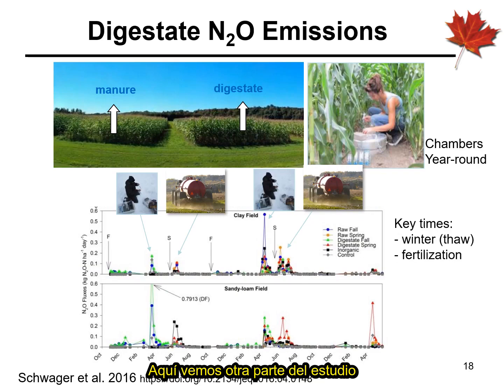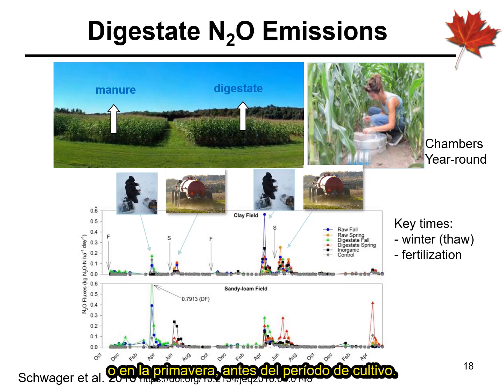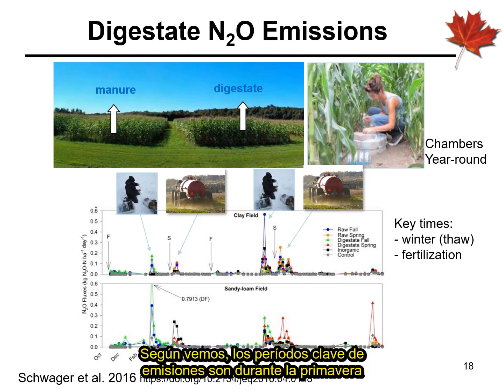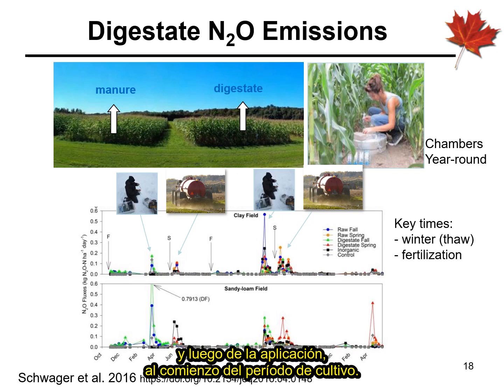Here's another part of the study where we looked at the nitrous oxide emissions from manure and from digestate and from fertilizer. We use static chambers all year, every week, throughout the whole year, including the winter time. And the manure and digestate was applied in the fall, before the winter, or in the spring, before the growing season. And what we see is that key times when emissions occur are in the spring when the snow is melting and the ice is melting, and after the application at the beginning of the growing season.